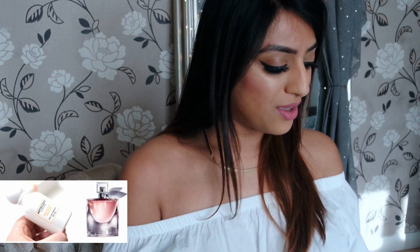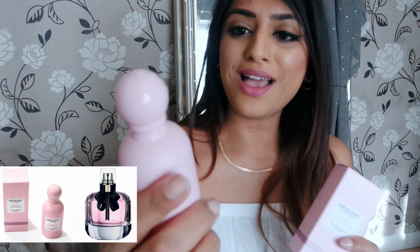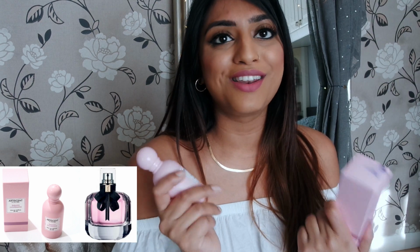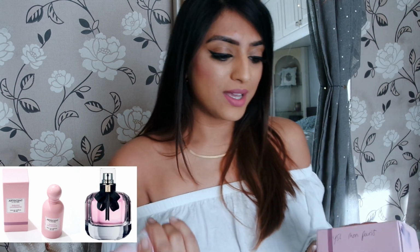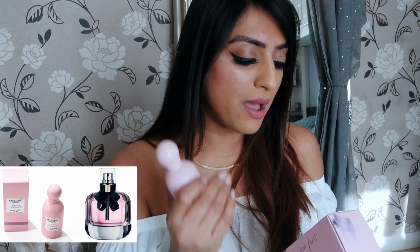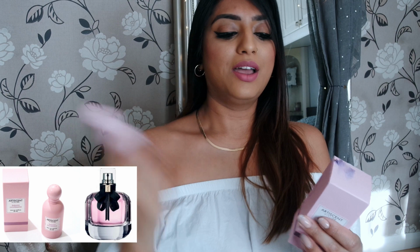I love that one. The last one that I have in the female range is the Paradis Gourmand, and this one is in the pastel bottle, so it means it's a limited edition, which is such a shame because it's such a lovely scent. This one is a dupe for the YSL Mon Paris. We have almond, lemon, pear, jasmine, vanilla orchid and sandalwood. Let's go ahead and spray this one.